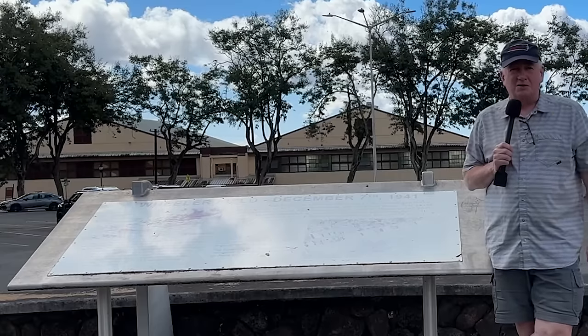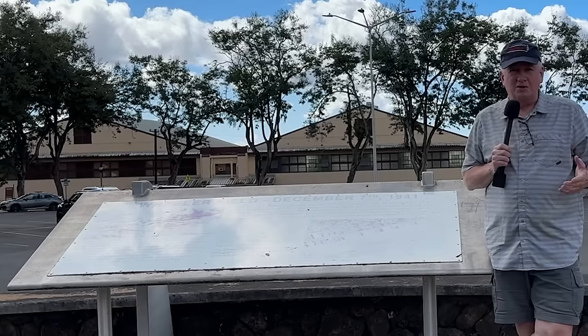They're still using the base, and you can't get on the flight line. It's kind of a regular thing. A lot of sites you can't get to unless they're on Navy bases. So here at Wheeler, the Japanese had two main objectives, it appears to me. The one was air power. They wanted to neutralize as much air power as they could. So they struck Wheeler, where they had a whole bunch of P-40s, about 8 to 12, maybe 14 P-40s, and then some P-36s at the Haleiwa airfield.